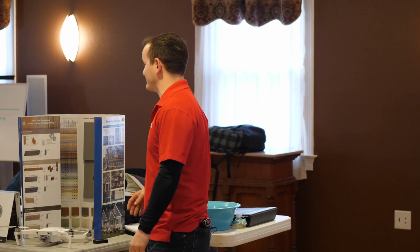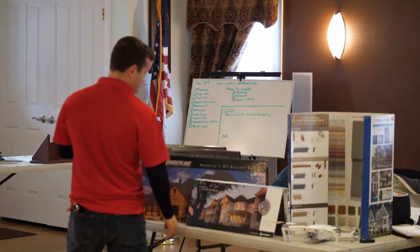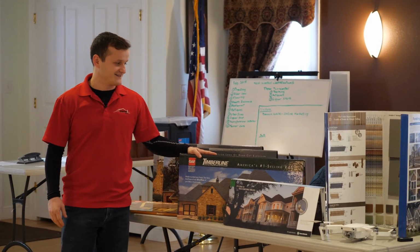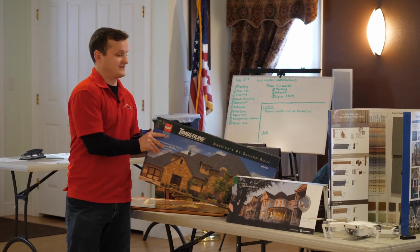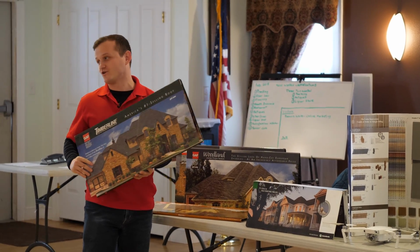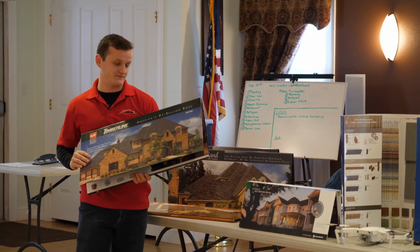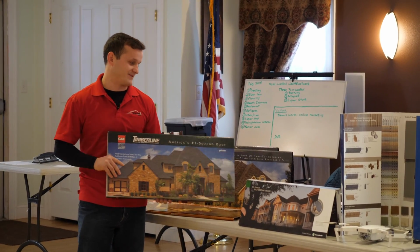Here are some different types of shingles that we have. Right here, this is a GAF Timberline HD. This is like the standard shingle. This is the number one shingle in America that's sold. It's just a standard generic roof that basically everyone gets due to cost and basically best bang for your buck.